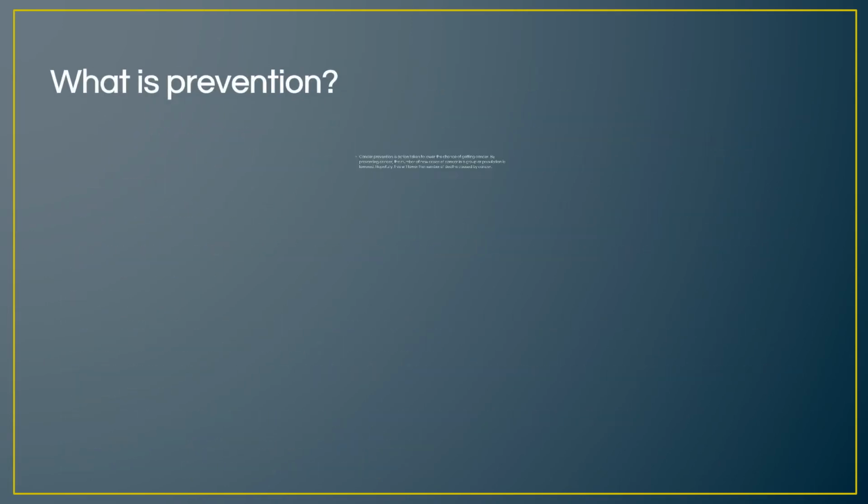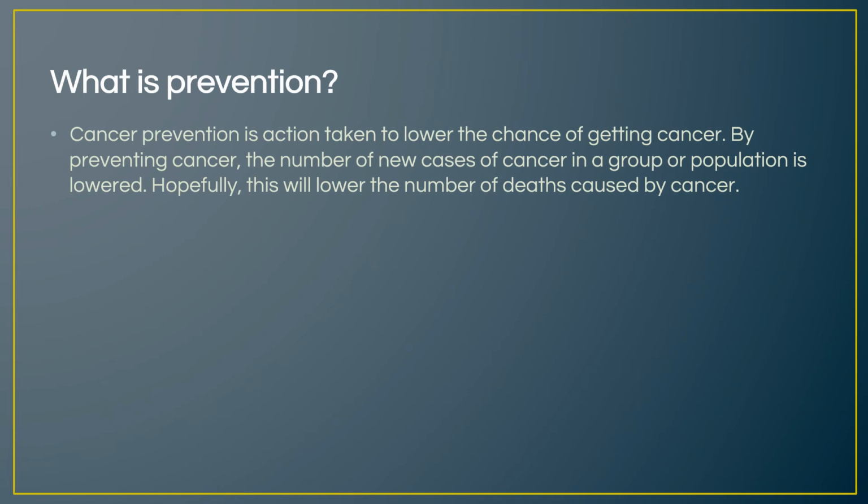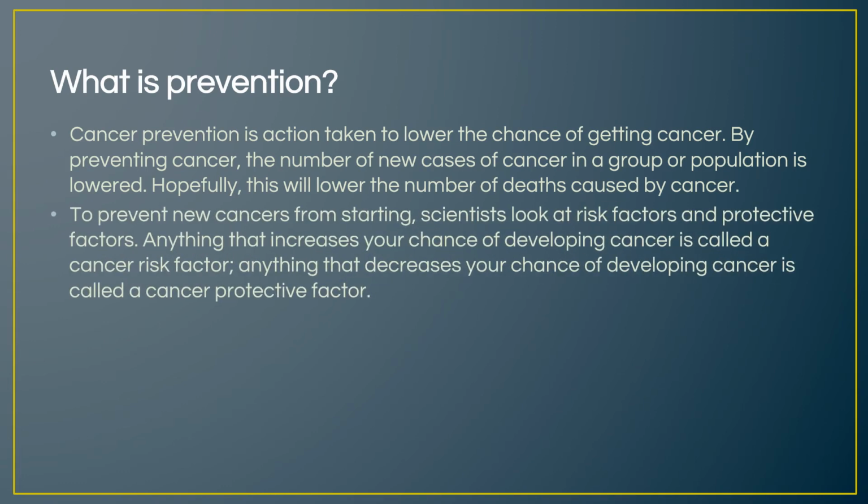What is prevention? Cancer prevention is action taken to lower the chances of getting cancer. By preventing cancer, the number of new cases of cancer in a group or population is lowered. Hopefully this will lower the number of deaths caused by cancer. To prevent new cancers from starting, scientists look at risk factors and protective factors. Anything that increases your chance of developing cancer is called a cancer risk factor. Anything that decreases your chances of developing cancer is called a cancer protective factor.